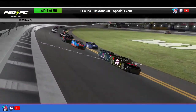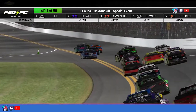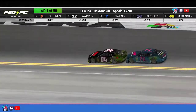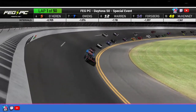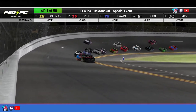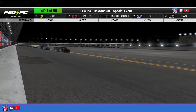But green flag is off. It's just like that. We've got Matt Lee out front getting pushed by his teammate, Peyton Howell. They're going to drop down single file right off the back as we see the 71 aggressively pushing the 04 machine. These guys are going to try and get a little bit of a gap on the field behind them and get down the laps and kind of get away from the carnage that may be happening behind them.